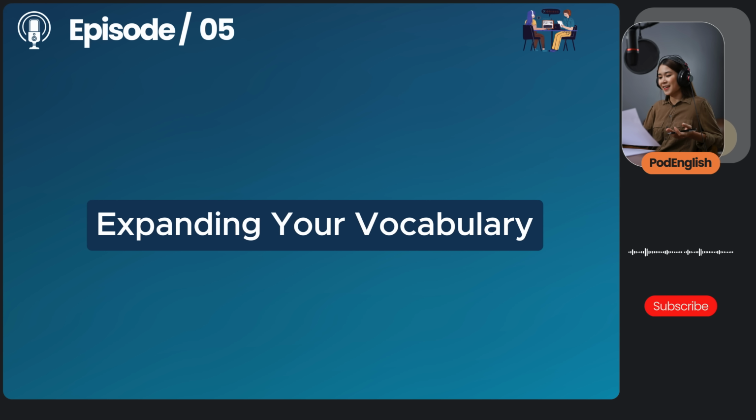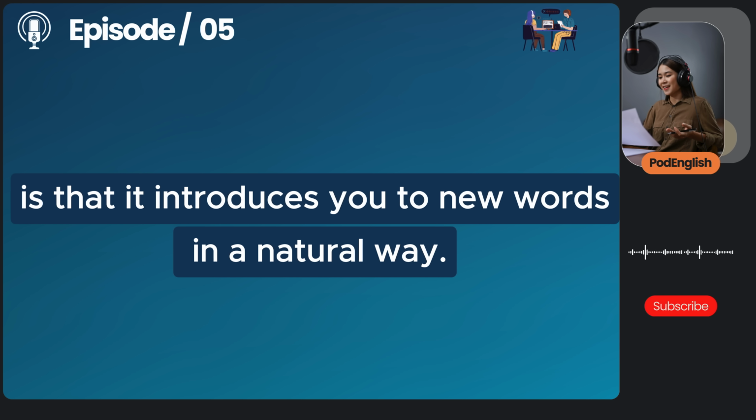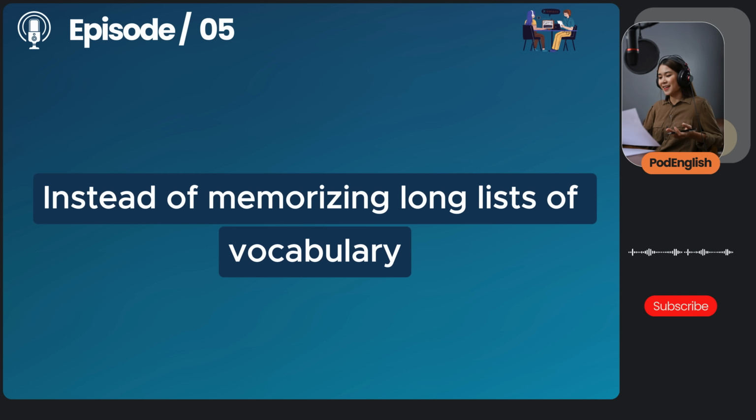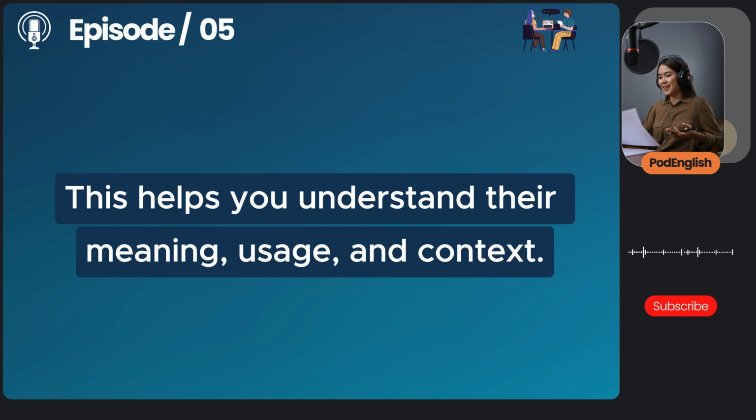Expanding your vocabulary. One of the biggest advantages of reading is that it introduces you to new words in a natural way. Instead of memorizing long lists of vocabulary, you see words being used in real sentences. This helps you understand their meaning, usage, and context.